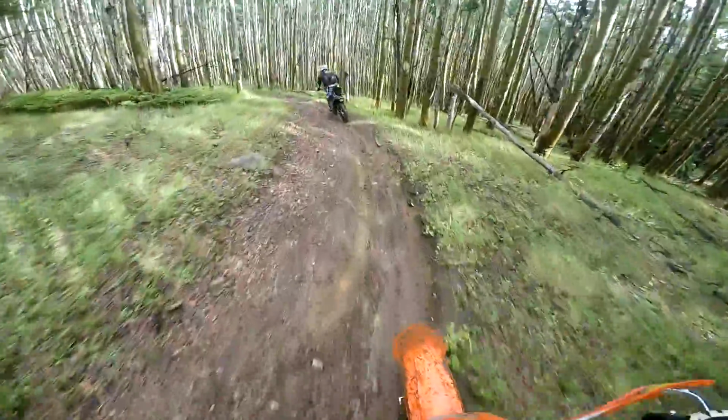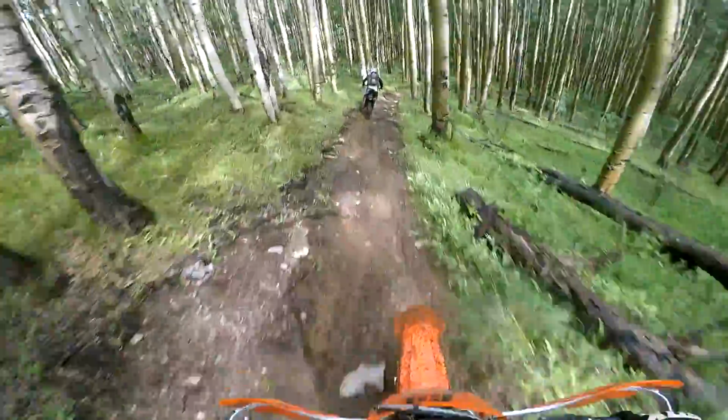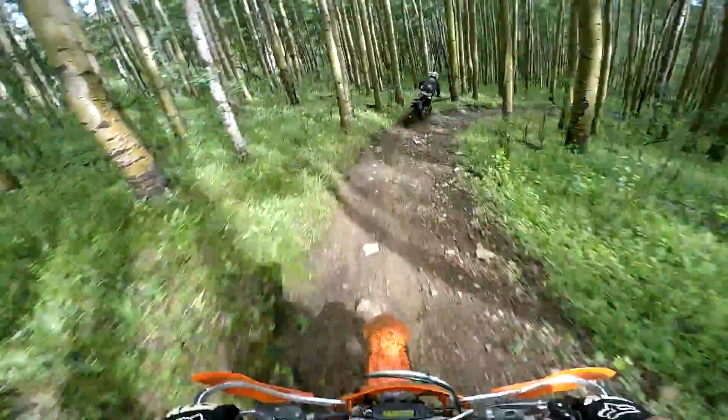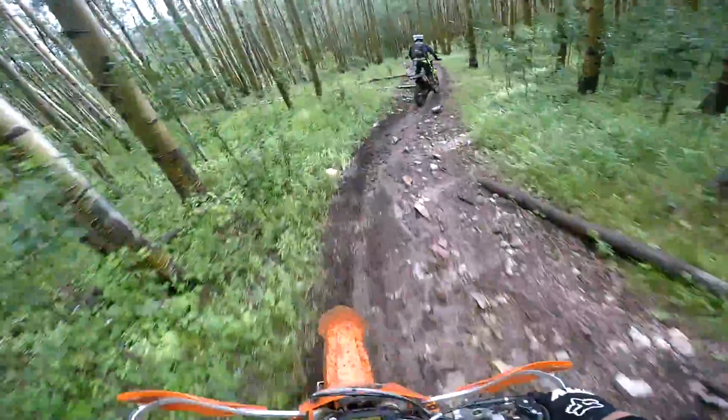I'm not a professional rider, so if I can get it close to something that works for me, I'll be happy with that. These 2018s especially come with an awesome suspension setup, so I just need to turn the clickers up a bit and stiffen some things up.